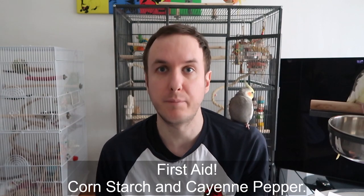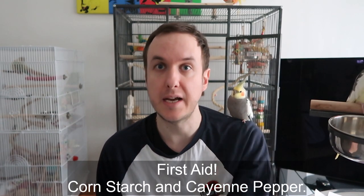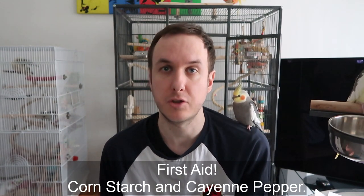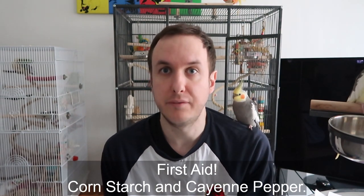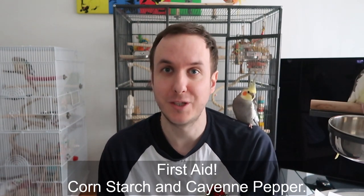For example, if a blood feather comes out. Blood feathers are when a new feather's forming and there's still actually blood in there and it gets torn out because they have a night fright or a nasty crash. So if you have a bleeding cockatiel, what can you do? Instead of panic, there are some things you can do.